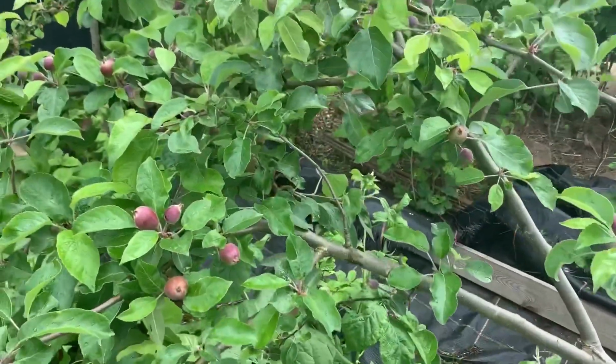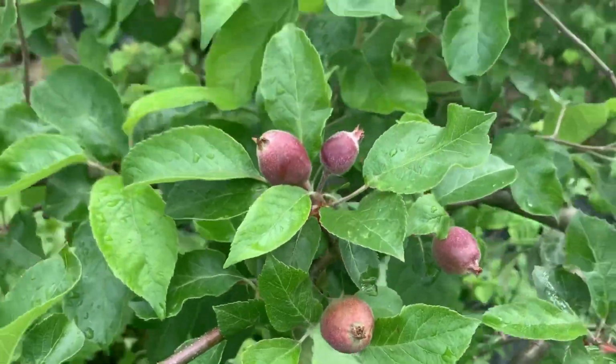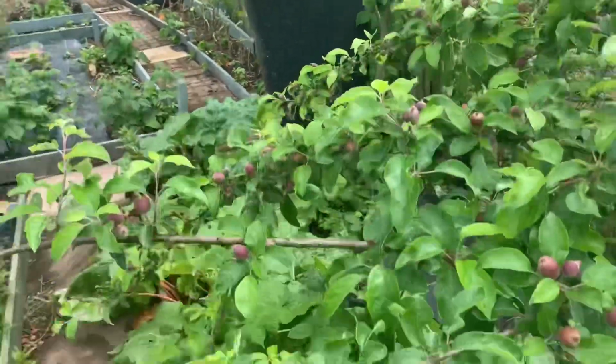Look at this apple tree, this is doing really well. Got loads on there, absolutely loads. Can't complain about that tree.